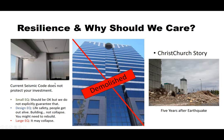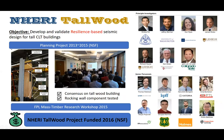So we first had this idea all the way back to 2013, thinking about building resilient tall wood buildings. We had a workshop and gathered some consensus. This is a building in Seattle, an office, and we did some component testing. Then we started the project I'm talking about today, with a lot of partners. You can see 6 university collaborators with a lot of industry partners. Internationally, we're collaborating with FPInnovations and also PTL. A lot of researchers from TDI participated in this.